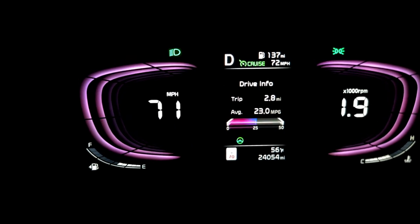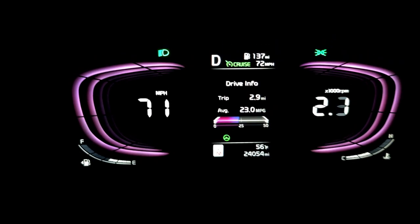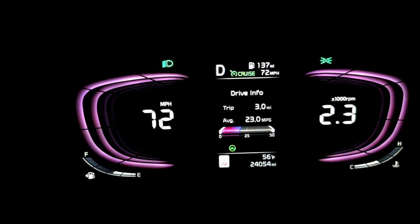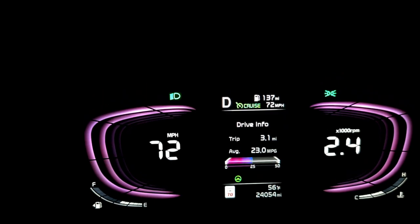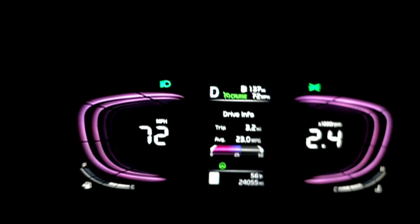And this is being done, the program for the driving is under normal mode. There's also sport mode, economy mode. I believe I'll be doing one of each. And this is on my way to work. I'll probably do it also on the way home.